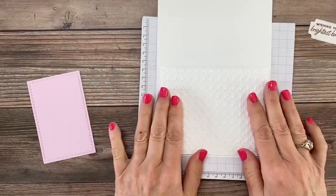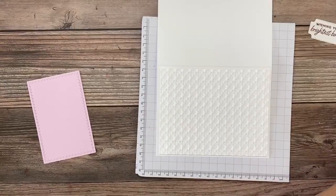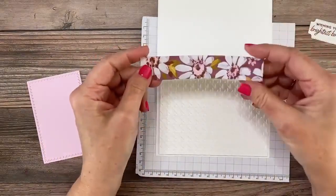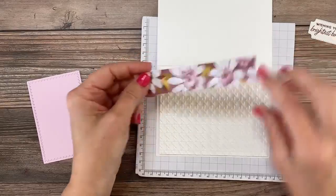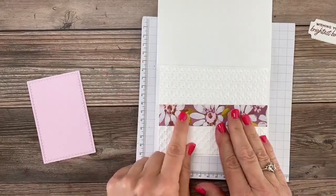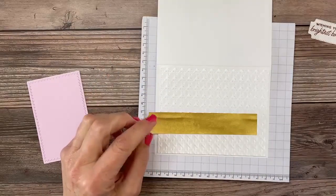Okay, so that's the cane embossing folder, white on white. And then I'm going to take a little strip of the Cheerful Daisy designer paper. This is 1 inch by 5 1/4, and it's going to just rest across there like that. So I'm going to get my glue.